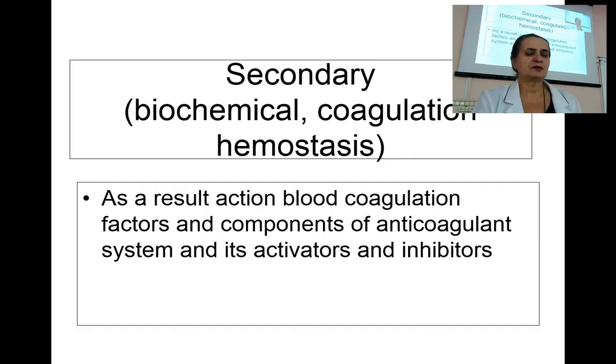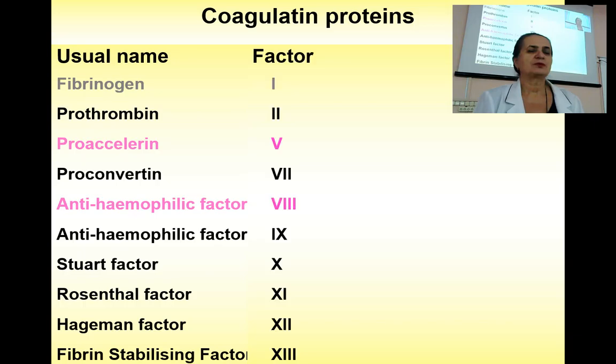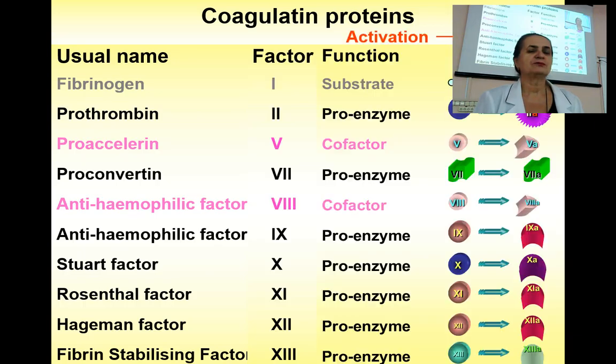Transitioning to secondary hemostasis, this phase is marked by the intricate interplay of coagulation and anticoagulation systems. These systems collaboratively function to reinforce the platelet plug, thereby ensuring the formation of a stable and effective clot.